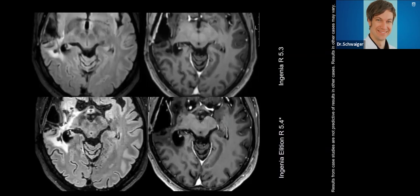So basically what we're interested in neuroradiology is high image quality. So these are just two follow-up images from a patient with a resected glioblastoma. And I think just from these images, you can appreciate the difference in image quality before and after the installation of the new system.